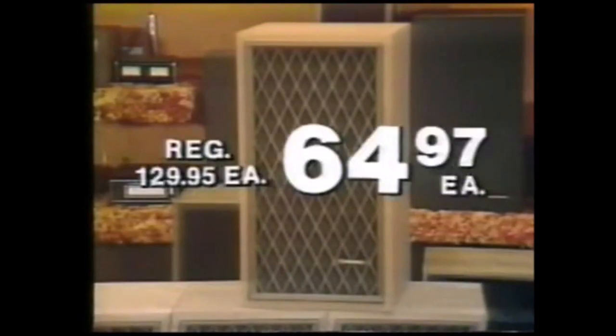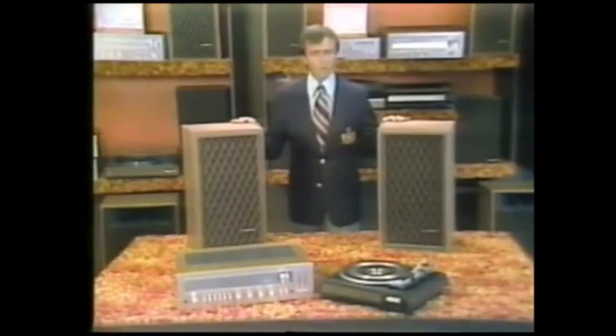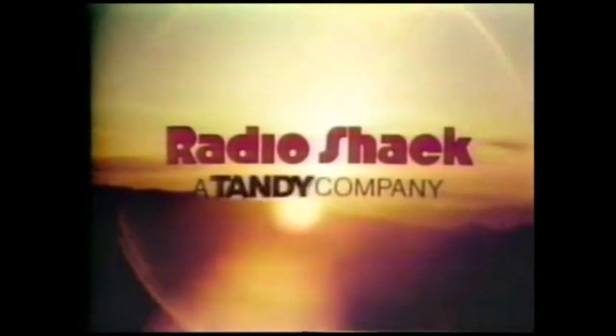Here's the Radio Shack speaker sale you've been waiting for. The Realistic Nova, half off at $64.97. Designed and engineered by Radio Shack for high fidelity sound. Buy a pair for your present stereo or in the Realistic system you've always wanted. The sale price Nova speaker in an all wood cabinet. Half priced during this remarkable sale. Only at Radio Shack, a Tandy company.